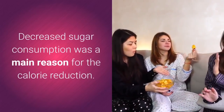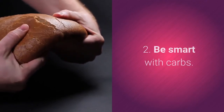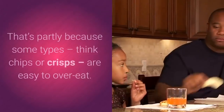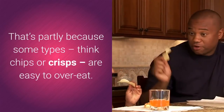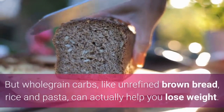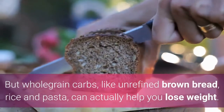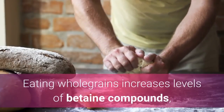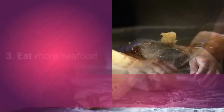Decreased sugar consumption was a main reason for the calorie reduction. 2. Be smart with carbs. Carbs still get a bad rap for making people fat. That's partly because some types, think chips or crisps, are easy to overeat. But whole grain carbs, like unrefined brown bread, rice and pasta, can actually help you lose weight. Eating whole grains increases levels of betaine compounds, which improves glucose breakdown to keep your metabolism firing.